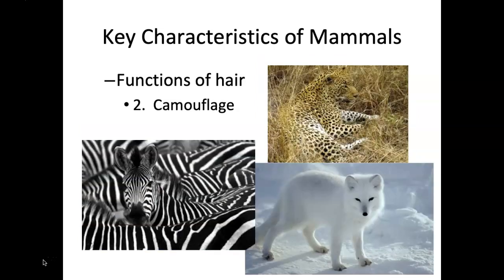The second function of hair is going to be for camouflage. Whether it's predators or prey, the hair allows for camouflage to take place. So for example, our leopard in the top right-hand corner blends in with the grass, and same with the Arctic fox in the bottom right-hand corner. His white hair helps him blend in with the snow. And then we have our zebras with their stripes that allow them to blend in as a herd.